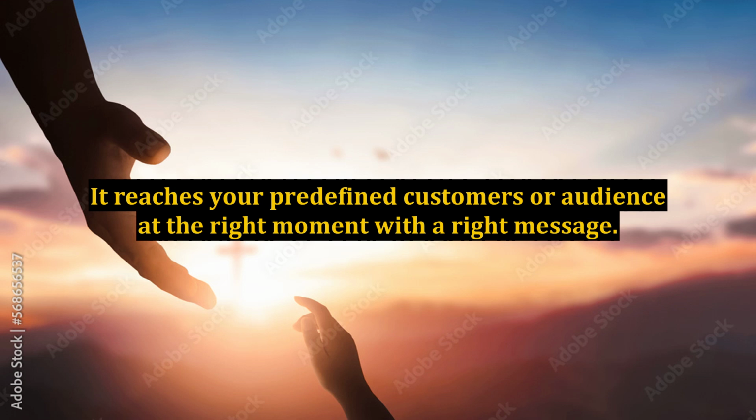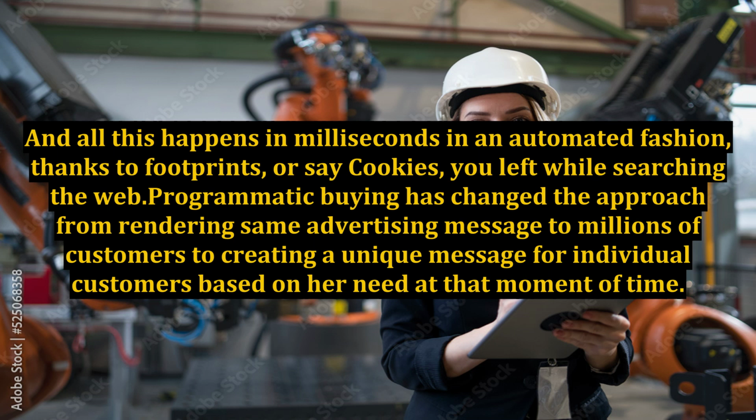Well, this is what programmatic can do. It reaches your predefined customers or audience at the right moment with the right message. And all this happens in milliseconds in an automated fashion, thanks to footprints, or say cookies, you left while searching the web. Programmatic buying has changed the approach from rendering the same advertising message to millions of customers to creating a unique message for individual customers based on her need at that moment of time.